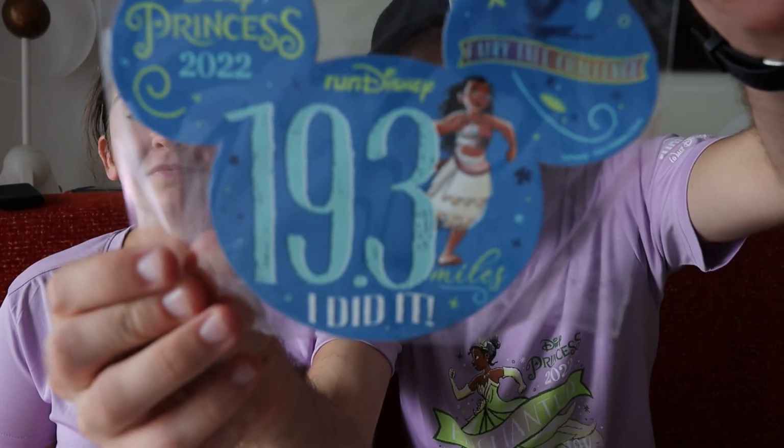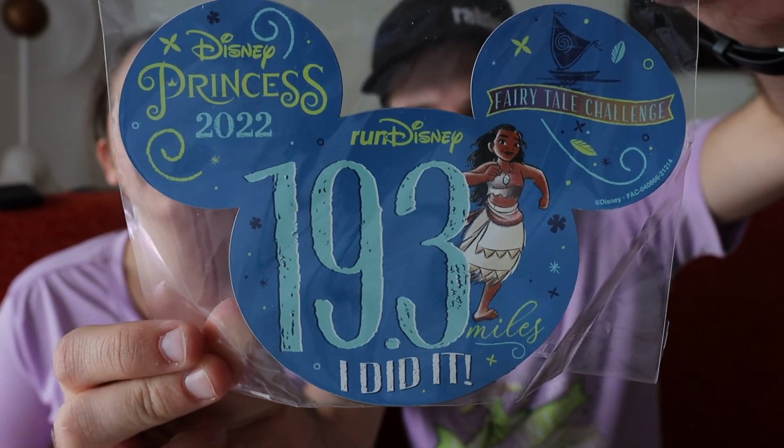And we wanted to talk about the race shirts as well. We are wearing the 10K shirt because it is now the day of the 10K. We're also clearly not at Pop anymore. We are at Contemporary. But we're going to quickly go through our merch here and talk about the shirts. Yeah. So first up is the challenge magnet.